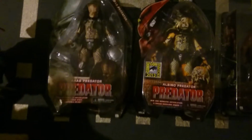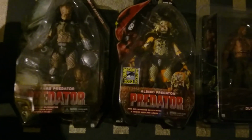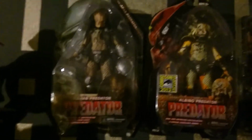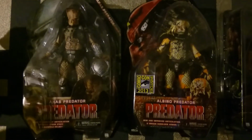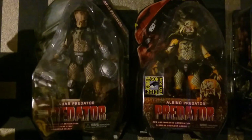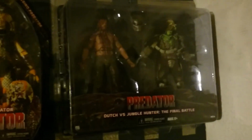And moving on to the start of another one of our big collections, Predator. Some of the San Diego Comic Con exclusives that we got given to run competitions on our Alien Loves Predator Facebook page. Love them.